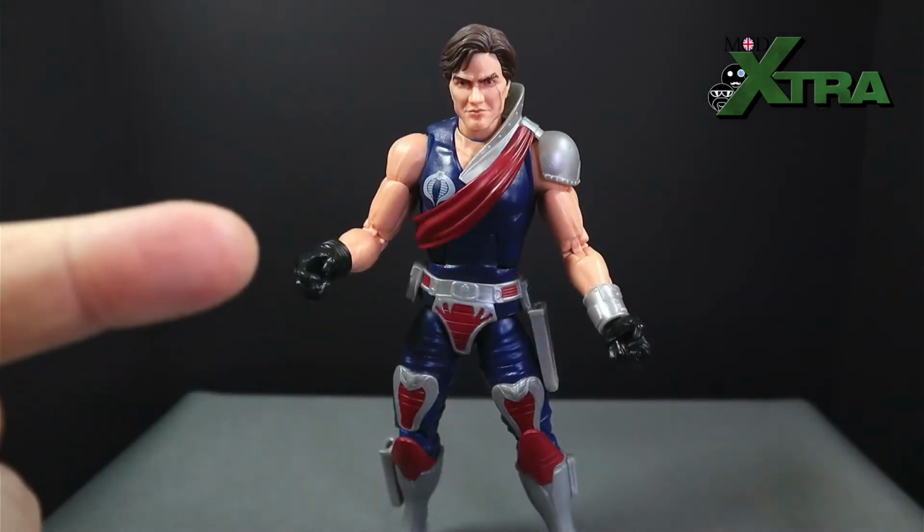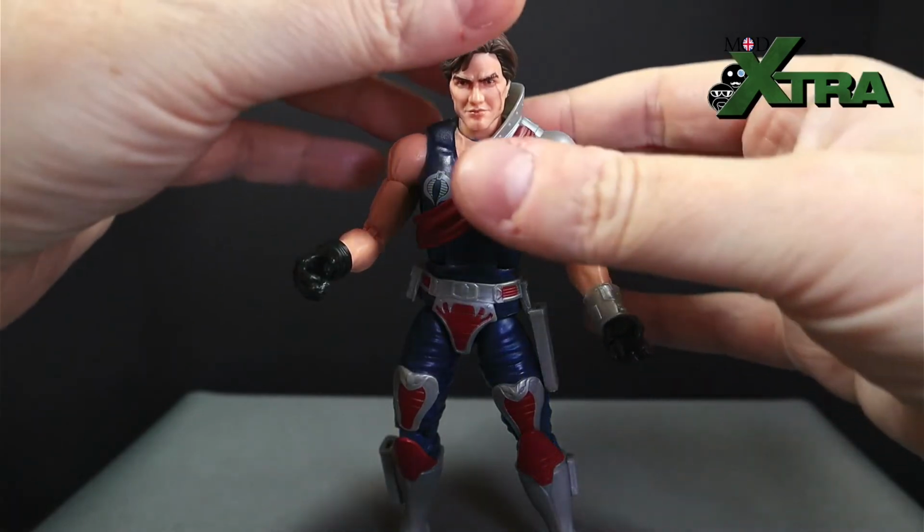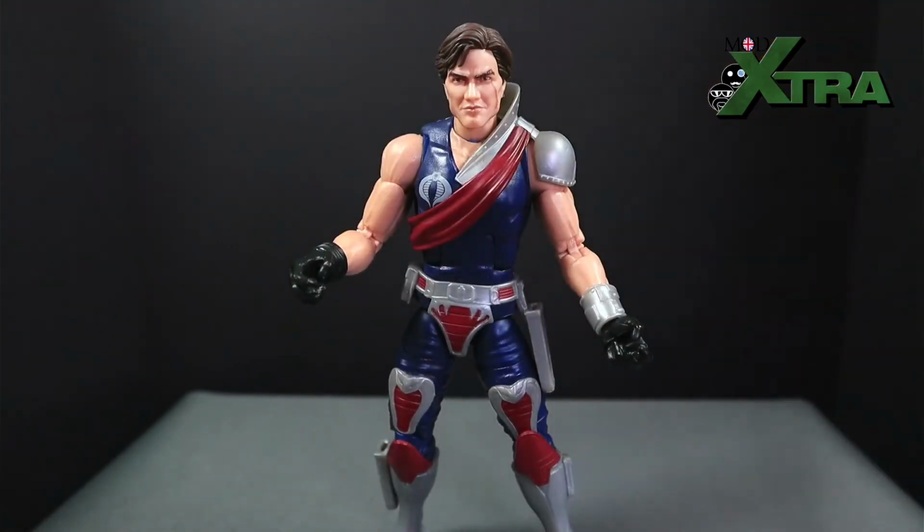Now, I would probably say that the accessory selection on Xamot is my main point of criticism. This is where the figure is perhaps most let down. This is by comparison to the standard that they've set, by the standard that we've come to expect with G.I. Joe Classified, because I just don't think the accessory selection is as expansive as we've come to be used to with our G.I. Joe Classified figures, both past and in the future as well.